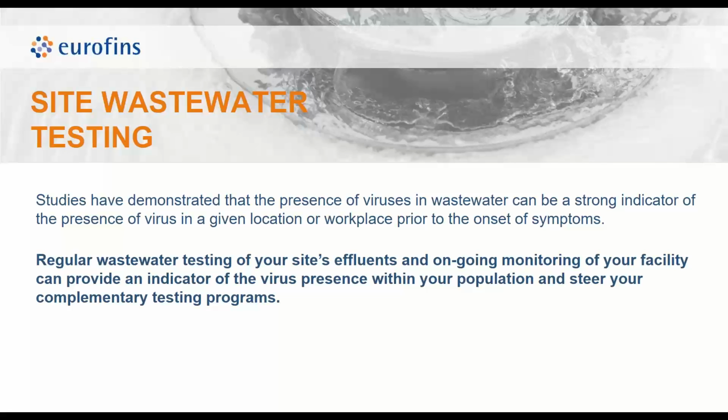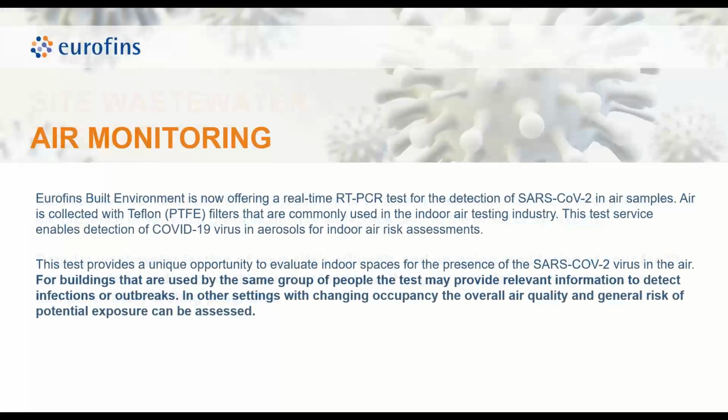The wastewater testing, you've likely seen this on the news, in a lot of university settings and nursing home settings where there's a kind of closed loop of individuals using the restroom facilities. At a site where you have a closed population, you could test the wastewater to see if there's presence of the virus in that wastewater. Then, depending on what has been found, the levels of the virus, go back and perhaps test the employees.